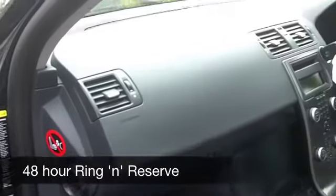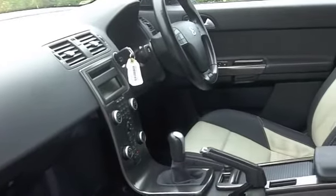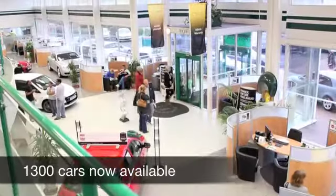And on the move, about 49.50 to the gallon on the motorway. Six months road tax, just a little over £100.